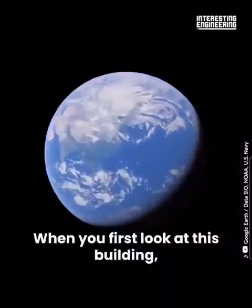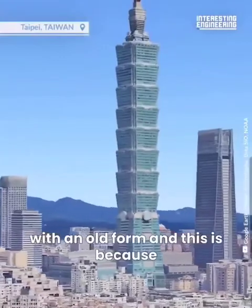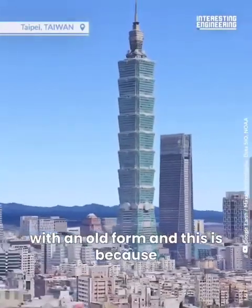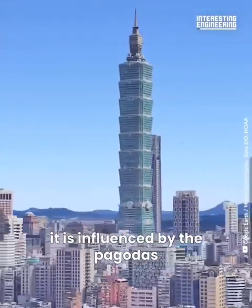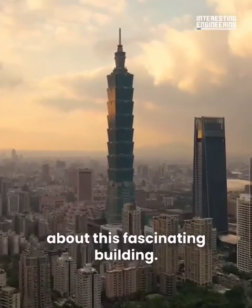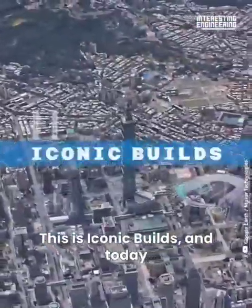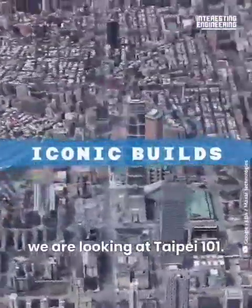When you first look at this building, you'll certainly notice a structure that shares its heritage with an old farm. And this is because it is influenced by the pagodas in ancient China. And yet, there's so much more to learn about this fascinating building. Let's get into it. This is Iconic Builds, and today we are looking at Taipei 101.